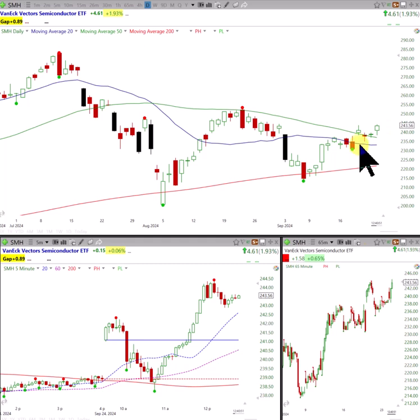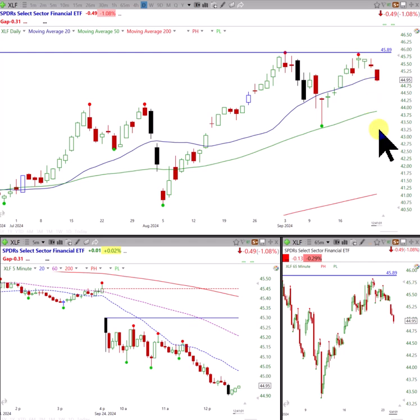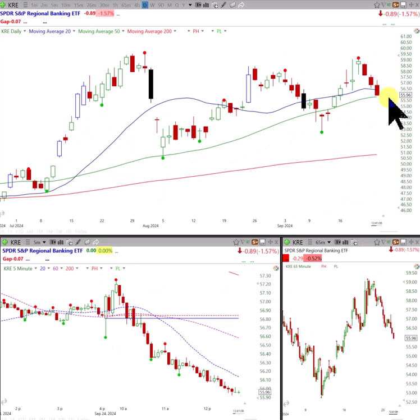SMH is looking good. That's what we need to see, those Qs move up. They dip down, they're coming back. So far, they're consolidating that gain, so that looks good. Financials pulling back. You can't have it all the time. KRE pulling back, but pulling back into the rising 50 and between the 20 and the 50 there. Let's see if buyers want to step up in here maybe tomorrow and turn this around.